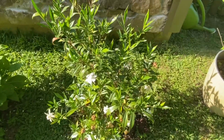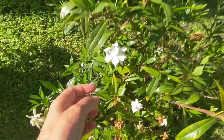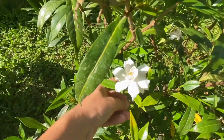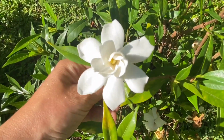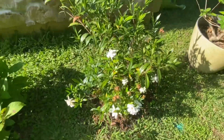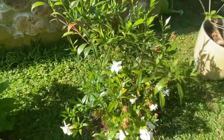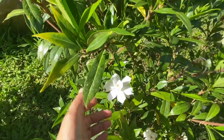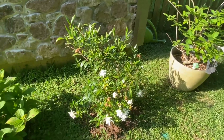However, these are all doing spectacular. So they have a lot of new growth, and as you can see, these also smell divine. If you know anything about gardenias, they smell wonderful, but this is one of the blooms. One of my favorite plants ever. I love gardenias. I absolutely love the soft white flowers and the smell, so can't beat them. If I could plant them everywhere, I would.